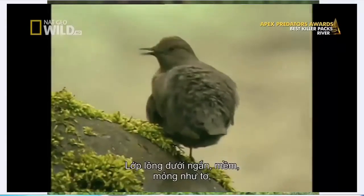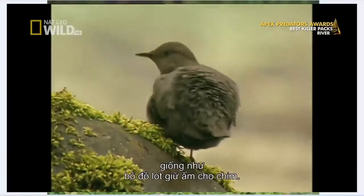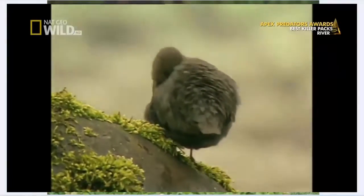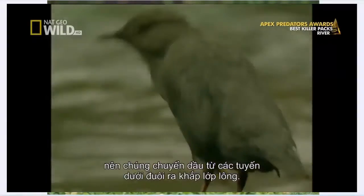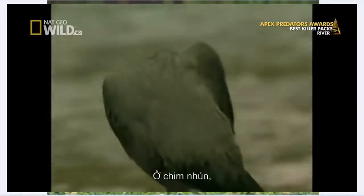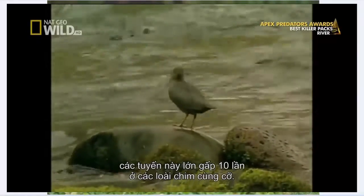The underlayers are short, soft, and downy. They act like thermal underwear to keep the bird warm. But they have to keep the outer feathers waterproof, so they transfer oil from glands at the base of their tail. In dippers, these glands are about 10 times bigger than those of other similar-sized birds.